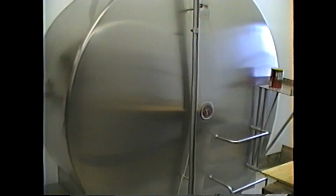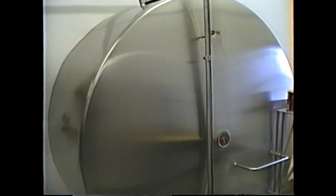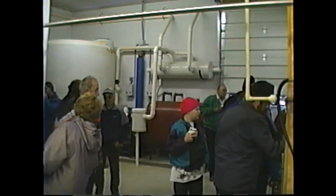We're looking at the back end of the tank, or the front end, I'm not sure which. The front end of the tank. And there's the room that we were in before, looking at it from the other angle. And the other will go right here? This large hole here will eventually be a 5,000 gallon tank going here.